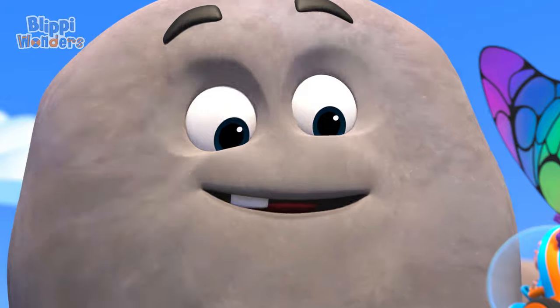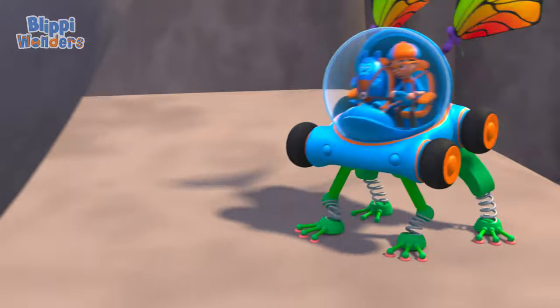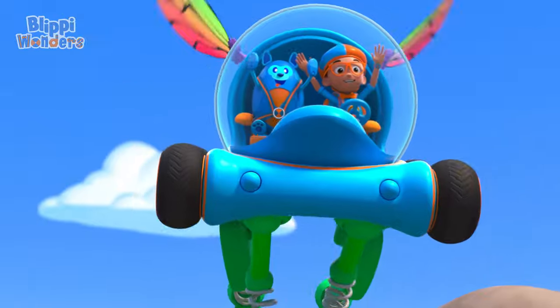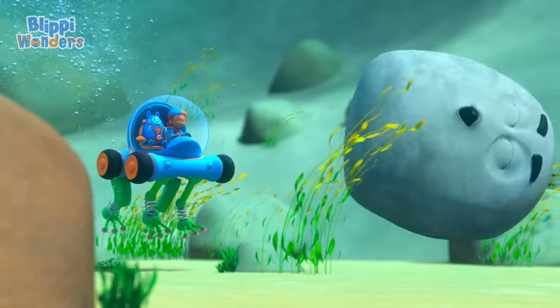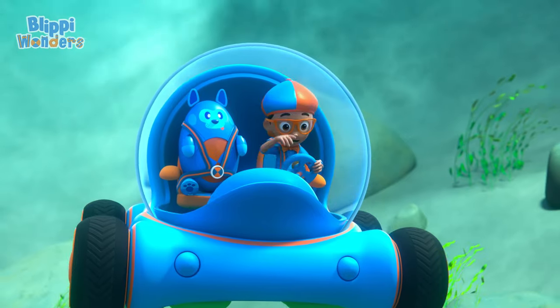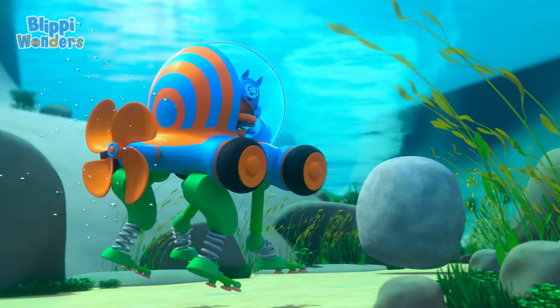Erosion is a process that usually takes millions of years. But let me break it down for you. Cannonball! Whee! Look, I'm already smaller. Erosion usually takes so long, but I'm feeling ambitious today. Yeah, let's go. Activate propeller. Propeller confirmed.